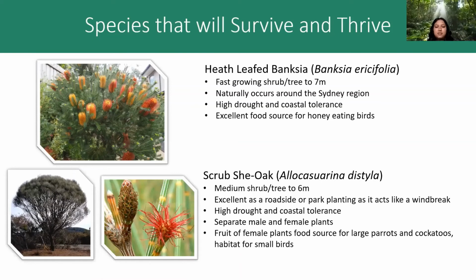Scrub sheoak is also another medium shrub to small tree. It has excellent drought and coastal tolerance, and it's a good species to use as a windbreak. The fruit of these trees are a good source of food for native large parrots, and the tree itself provides a good nesting habitat for native birds as well.